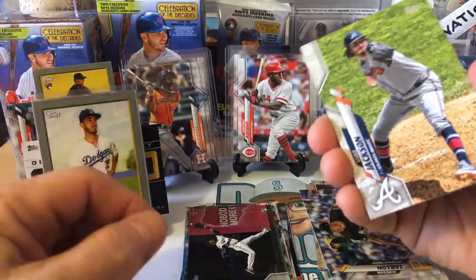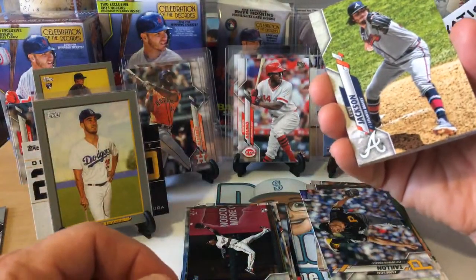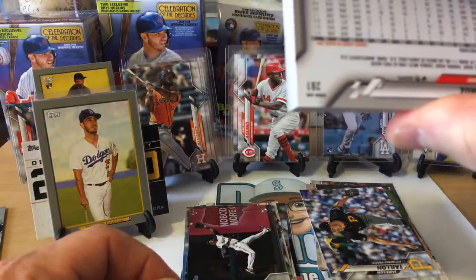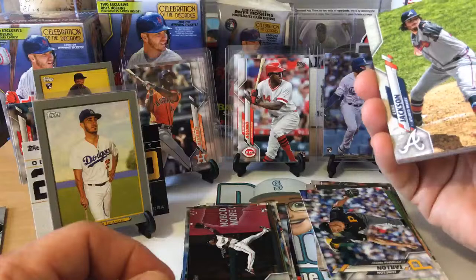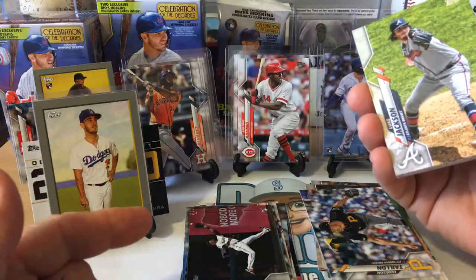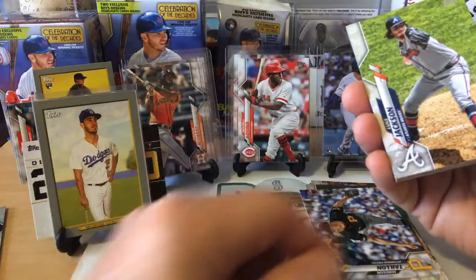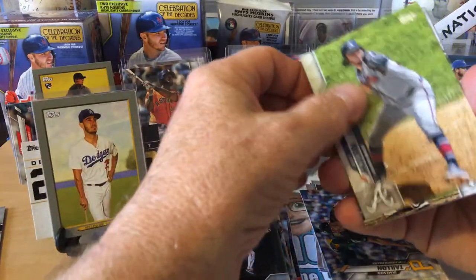All right, so I guess you got to pay attention when you see the Atlanta Braves. Make sure they're wearing the Atlanta Brave uniform. But no, I always double check the backs in case I do miss anything. I read that and I seen the uniform and I was like, wait a minute, that don't look right. But Luke Jackson with the Braves.